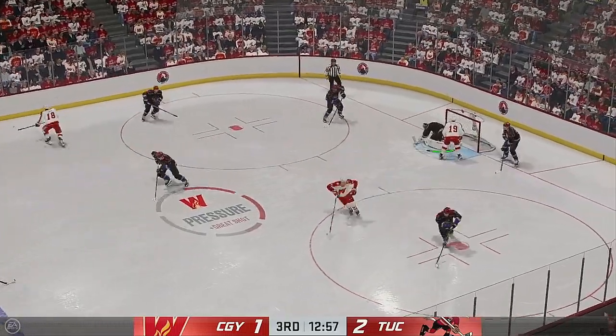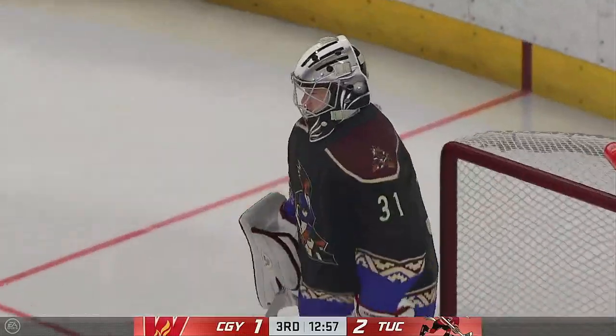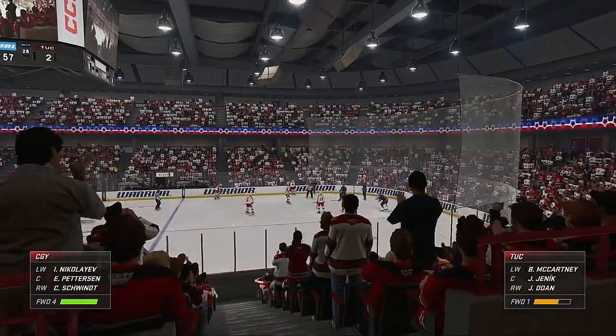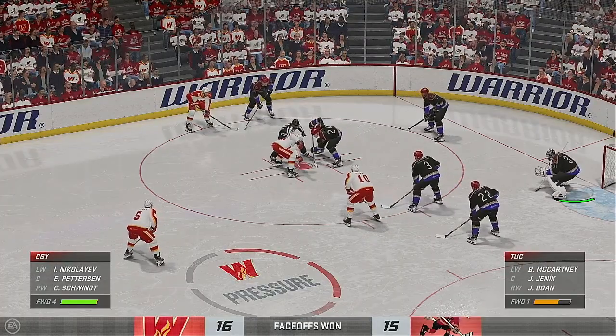Sends a pass over. Glove save by the goalie. Puck is frozen and we'll get a faceoff. Inching closer to the midway mark of this period. It's a 2-1 game.